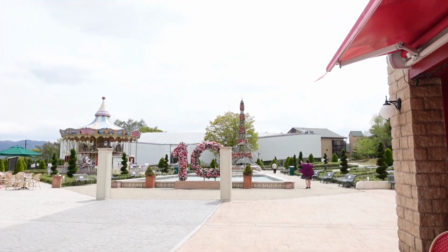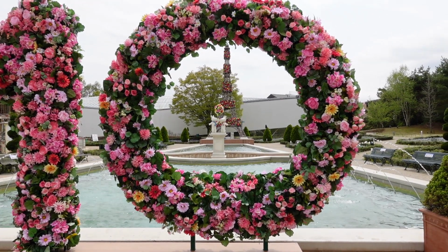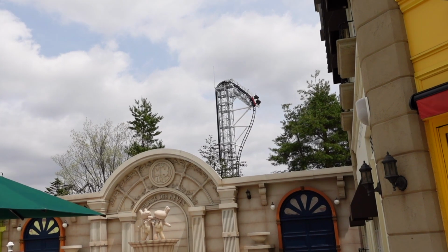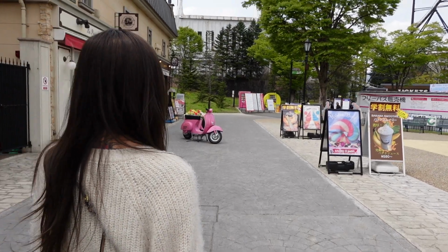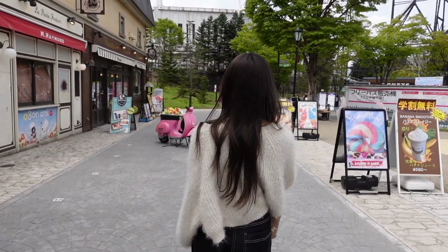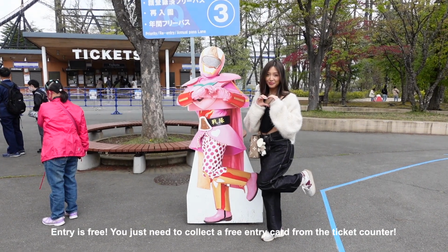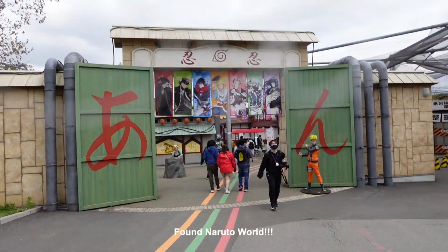This is so cute. It's giving Paris vibes. Wow! It's the Eiffel Tower! Oh my god. No. No chance. So it's corn. Oh my god, I am so excited!